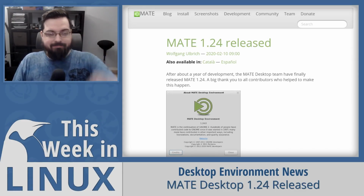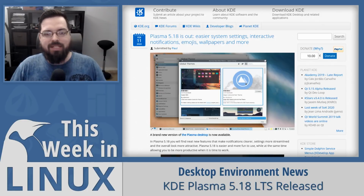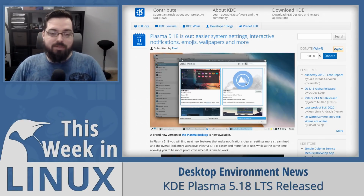Up next in the show this week is another desktop environment that can do that Alt right-click resize option, and that is KDE Plasma 5.18 LTS, or long-term support. There's a lot of new stuff in here, bug fixes, improvements, and performance improvements, and all kinds of stuff, including new features. We'll get to those later.